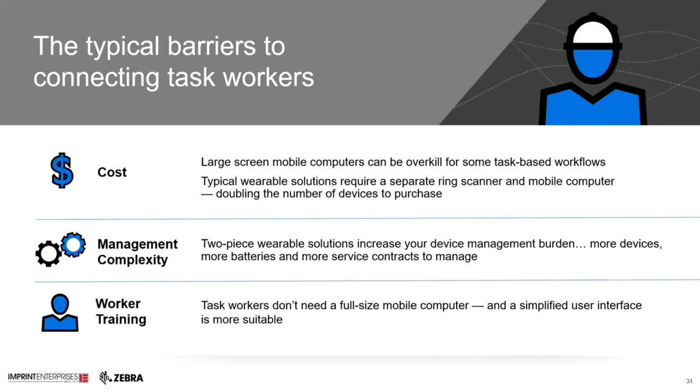When it comes to the two-piece solution, it's also kind of complex if you have to now manage a wearable mobile computer plus a separate ring scanner, which means separate accessories, separate batteries, service contracts. It's a lot to manage and is kind of a barrier for enabling more workers with a wearable device. And then worker training: task workers don't need that full size mobile computer where a simplified user interface would be more suitable. So these have been barriers typically to connecting task workers. And that's what presented the opportunity to create the WS50.